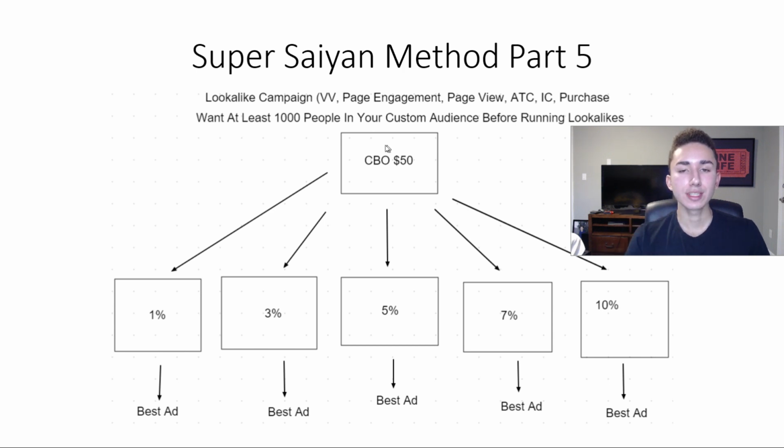So this might look a little bit strange, but what you're going to do is, let's say we're doing a lookalike campaign for just the video view 75% audience. So what we're going to do is a CBO at $50, and we're going to do a 1% lookalike of the video view 75% audience, then a 3%, then a 5%, then a 7%, and then a 10% of that initial audience. And you don't want to do more than 5.